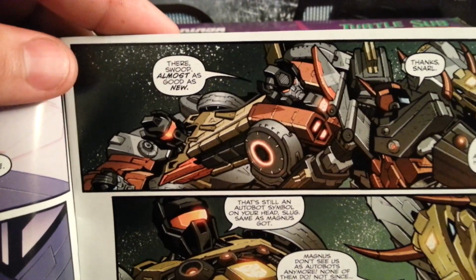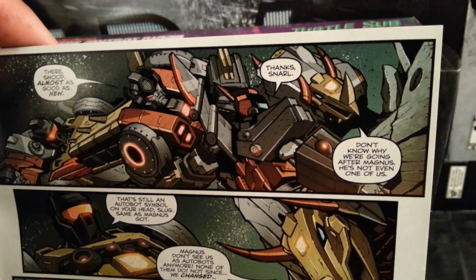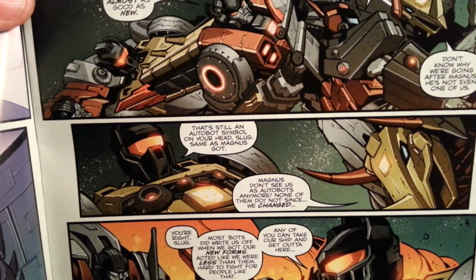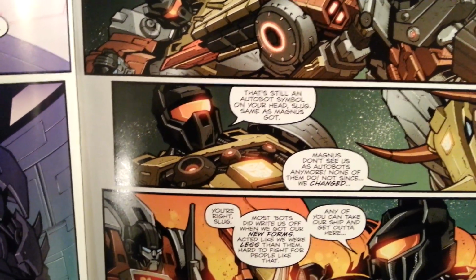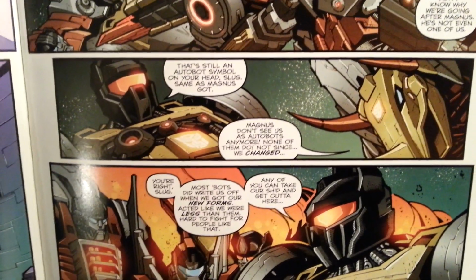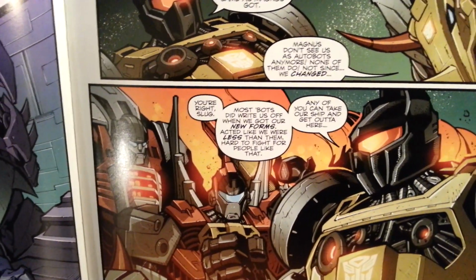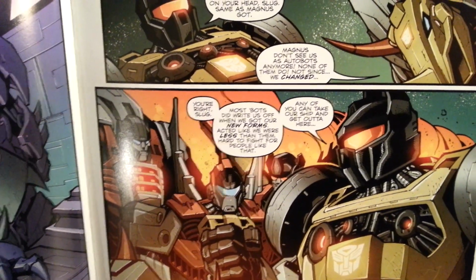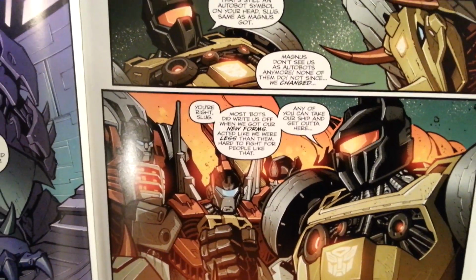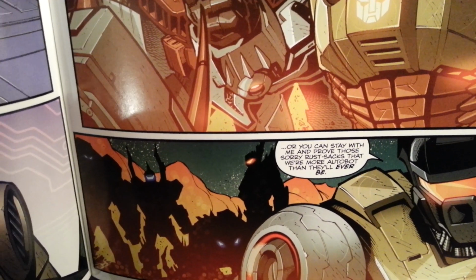And his buddies, the Dinobots, came to rescue him, and they go, "There, Swoop, almost good as new." "Thanks, Snarl. Don't know why we're going after Magnus. He's not even one of us. That's still an Autobot symbol on your head, Slug." Am I reading that right? "That's still an Autobot symbol on your head, Slug. Same as Magnus got. Magnus don't see us as Autobots anymore. None of them do. Not since we changed." "You're right, Slug. Most bots did write us off when we got our new forms. Acted like we were less than them. Hard to fight for people like that, right? Any of you can take our ship and get out of here. Or you can stay with me and prove those sorry rust sacks that we're more Autobots than they'll ever be."